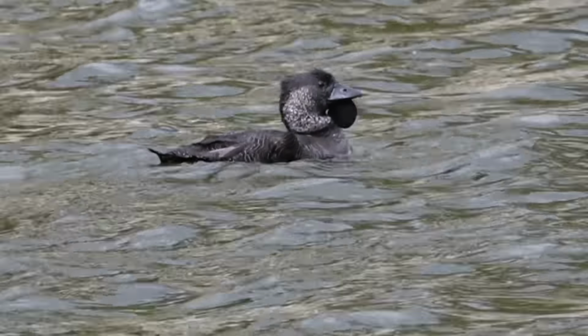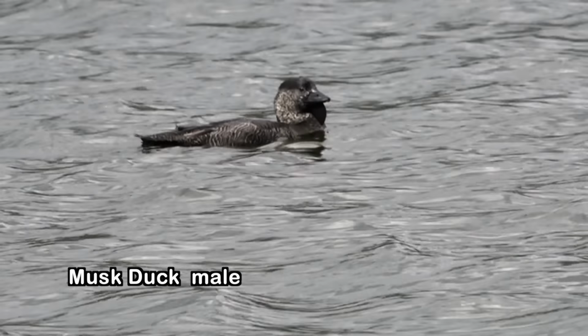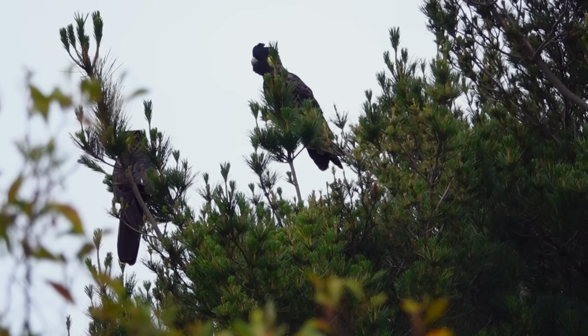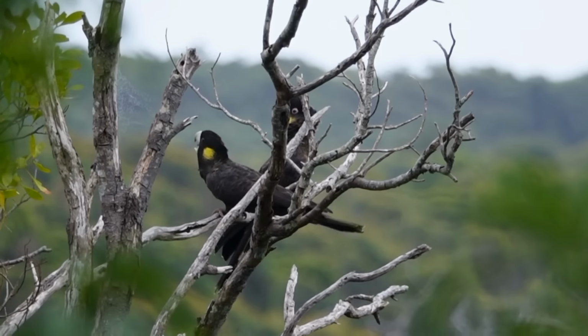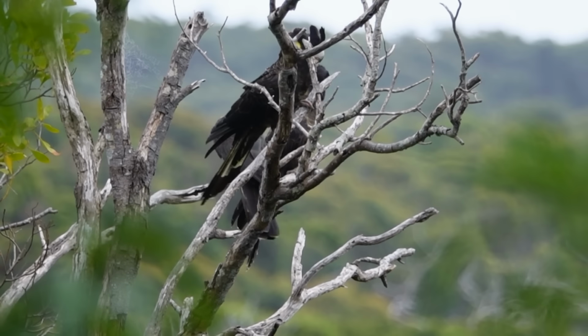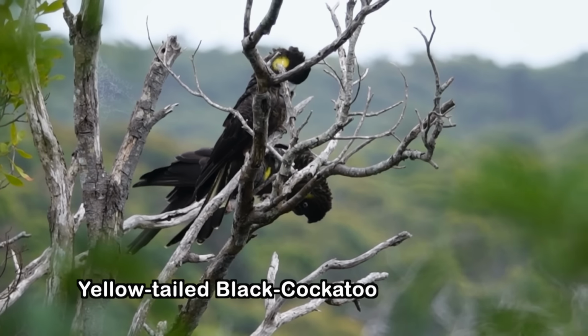Musk duck, one of the stiff-tailed diving ducks. They're almost completely aquatic and pretty helpless on land. Now, from above, the unmistakable screech of yellow-tailed black cockatoo. There are plenty of pine plantations in this area for them to feed on the cones.